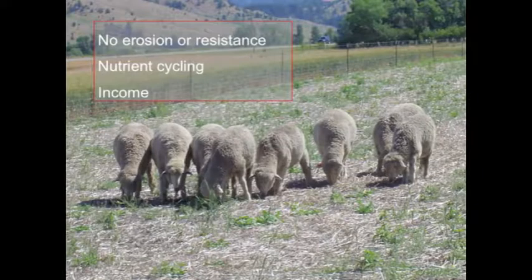That's something we've been asking together with Pat Hatfield. It will basically produce no erosion if you compare it with a tillage situation, and no resistance because you're not applying any herbicide there, so no resistance problem. There will be some nutrient cycling, recycling those nutrients. It's a source of income, and very cute for taking photos.